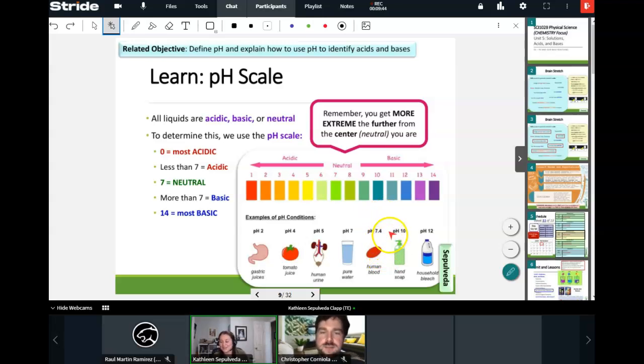All right, so let's go ahead and go from slightly basic. Going from slightly basic would be a pH of 7.4, which is our human blood. Interestingly enough, our blood is actually slightly basic. Whereas the hand soap we use to wash our hands is a pH of 10.